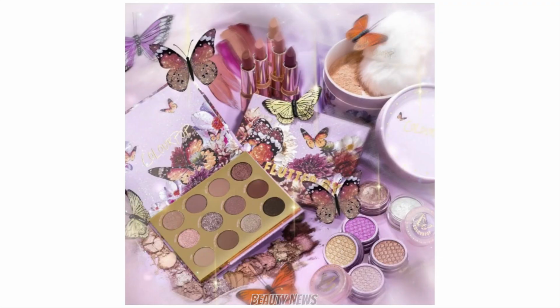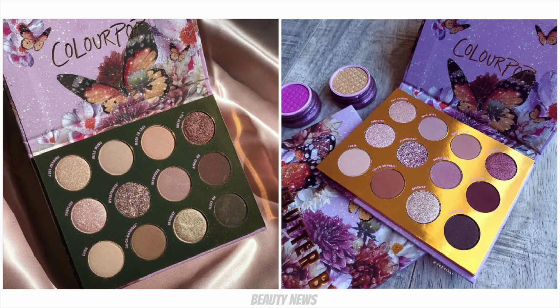Then we also have another collection that has launched. This launched last week, and it is the Butterfly collection. Yeah, it's called the Come Fly With Me Butterfly Collection. So the collection contains the Flutter By eyeshadow palette. This is $18 US. And in the photos, it looks very, very, very purple.